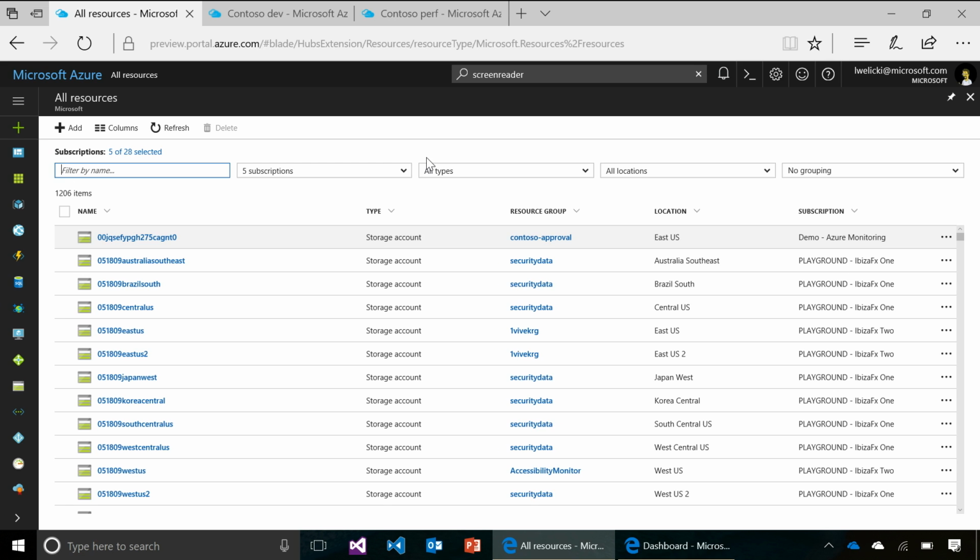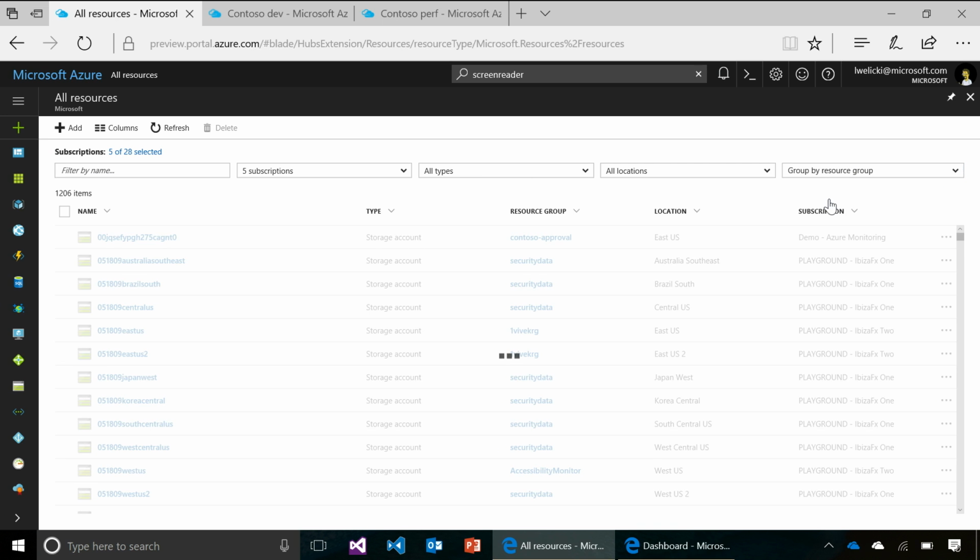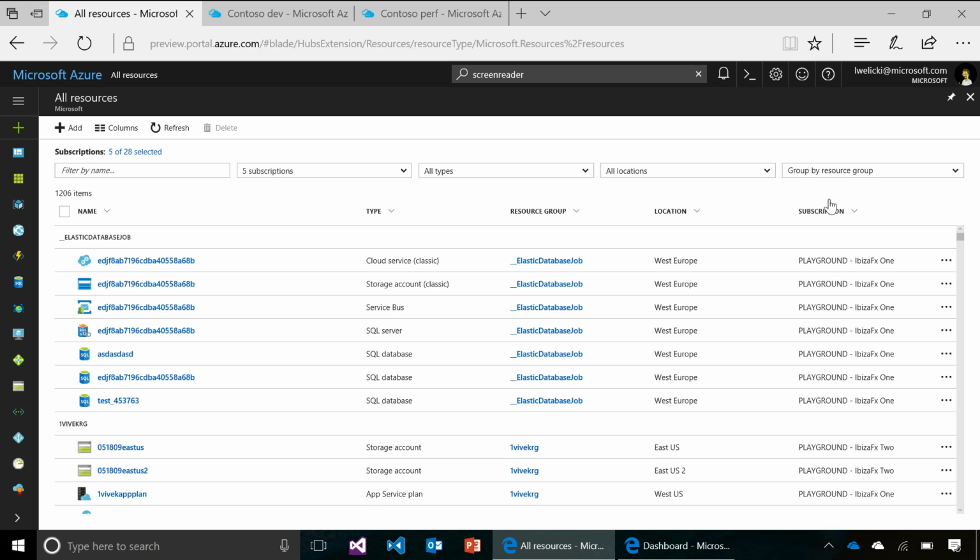I see locations. I love to do that because I have a lot of things. I think about my things in locations. Sometimes I want to group them as well. And the other one, the grouping is an interesting one. You can group by different aspects. So you can group by resource group, subscription, or whatnot. So basically, you can get a better view of your things.